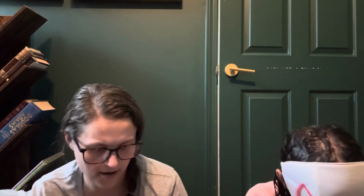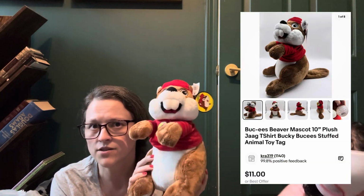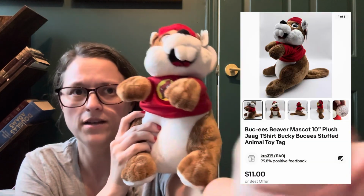And then my sister loves, and my brother loved Bendy, so I found this and picked it up for them. And then I picked up another Bucky Beaver. If you find these, they don't sell for a lot, but I just sold one for about $9.